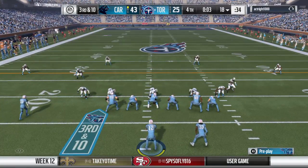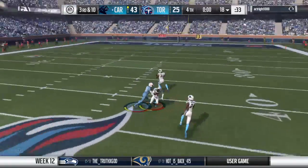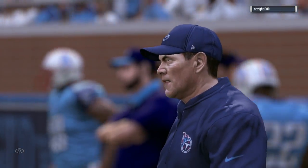So here we go now. An extra defensive back in there on 3rd and 10. He'll look to throw. He's going to let it fly. And now here is another interception. It's the former Patriot Devin McCourty.